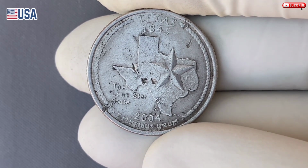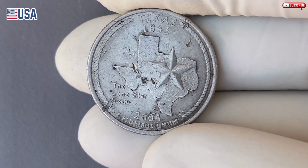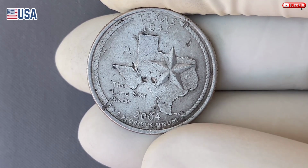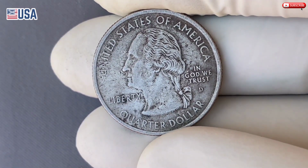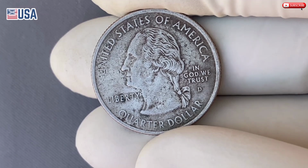And to think it could be hiding in your drawer, your wallet, or at the bottom of that old coin jar. That's why coin collecting isn't just a hobby, it's a treasure hunt. Every quarter tells a story, but some tell a story worth a small fortune. So check your change, go through your old rolls of coins, and keep your eyes peeled. You never know when you might come across one of these rare gems.